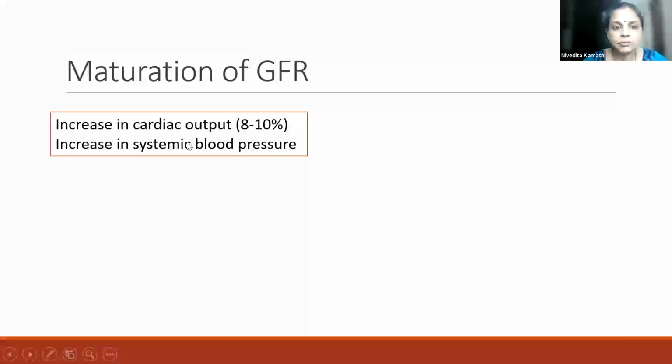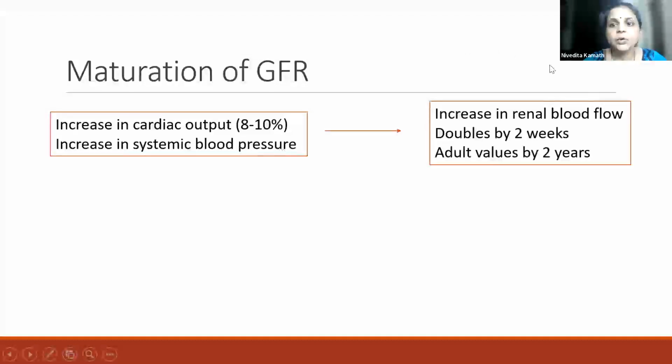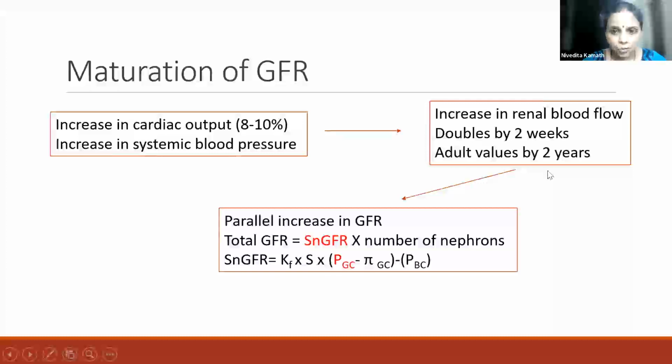One most important factor is the increase in cardiac output. We know the transition from fetal to neonatal circulation, and the cardiac output that is given to the kidney increases to about 10%. There's also an increase in the systemic blood pressure, which means there is an increase in renal blood flow, which doubles by about 2 weeks and reaches adult values by 2 years.